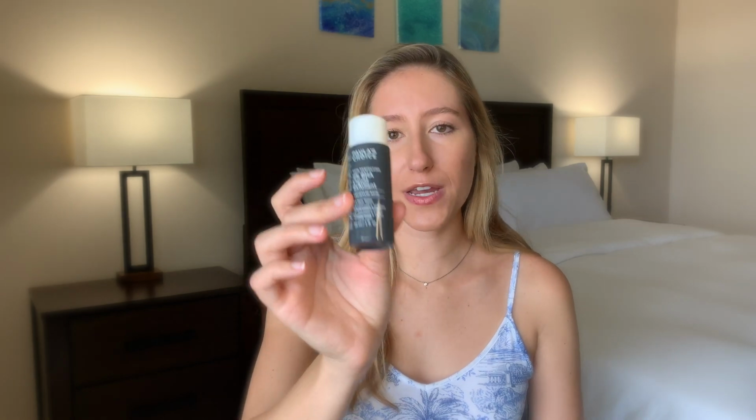However, if you just want to test it out and see if it works for you, I do recommend buying the smaller sizes. I find that I oftentimes won't actually go through an entire full size bottle, especially with new skincare. So I always go for travel size or miniature options at the very beginning if I can.